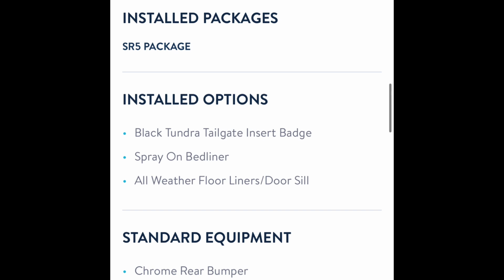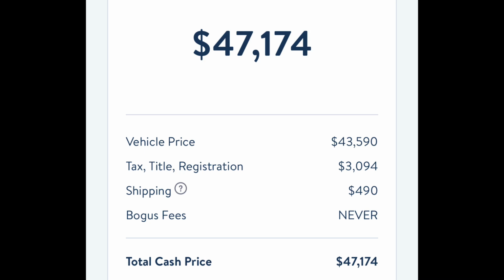You come down and it shows you what the installed packages are and options. This has the SR5 package, black Tundra tailgate insert badge, spray-on bed liner, all-weather floor liners and door sill. And it shows you the standard equipment of the truck, and then it shows you the price. So this truck here, once again, 2-wheel drive, double cab SR5, is $43,590. Tax, title, registration, $3,094. A shipping fee of $490. Bogus fees never. Total cash is $47,174 for this truck. Once again, I thought it was an amazing price, but 2-wheel drive. That's why it's like it was in 2019.